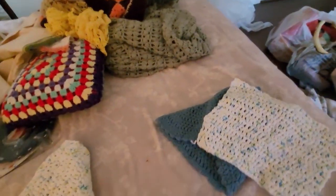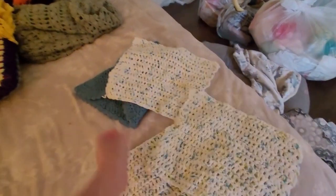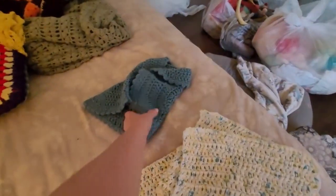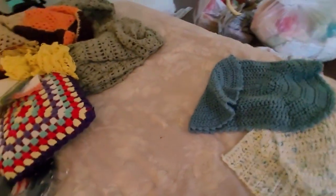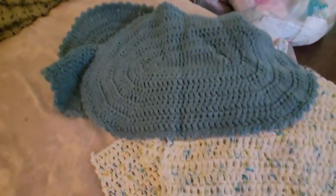We've got a lot of crocheted pot holders, etc. Here's a set of 3. And then, like I said, I've got two of these that are more like placemats. It actually makes a beautiful set all together. Let's see if there's any more pieces to it.